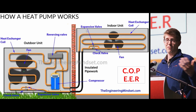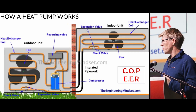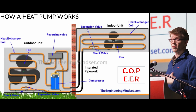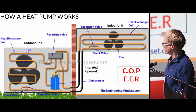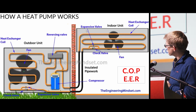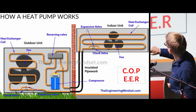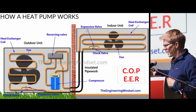Now, the outdoor air might be 5 degrees outside in winter, might be 0 degrees, it might be a really cold winter night, might be -5. But compared to -40, it's really hot. And so it blows air across that really, really cold pipe, and the heat from the air goes into the refrigerant. The refrigerant then goes along until it gets to the compressor, that blue thing, and that compresses it down.